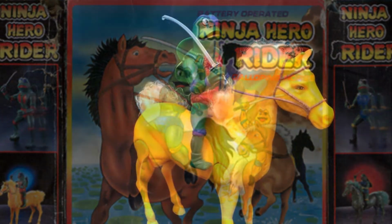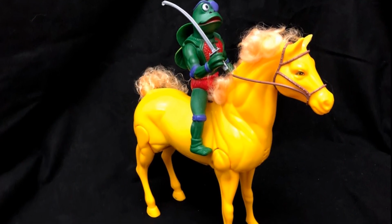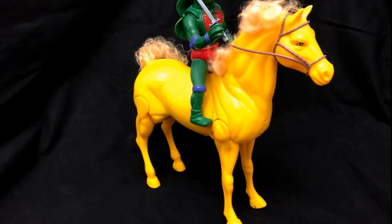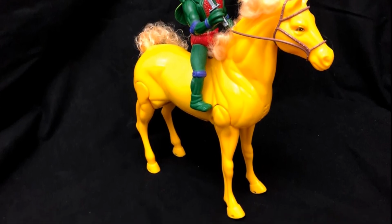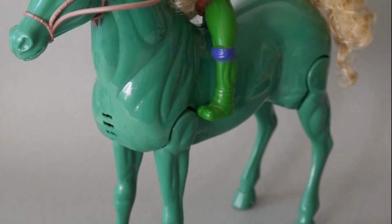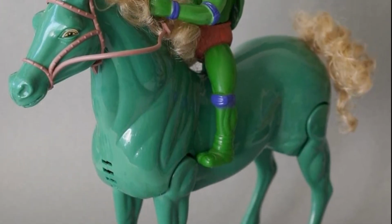And what you get when you stick them together? Well, you get fighting Teenage Mutant Ninja Turtles on horseback. I would say that this still veers towards the boys' market more so than the girls, although we do get some very pretty coloured horses with their real hair manes, which is quite nice.